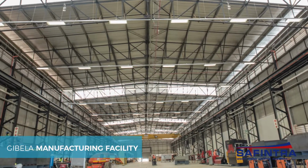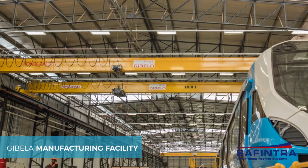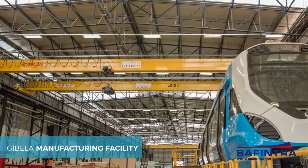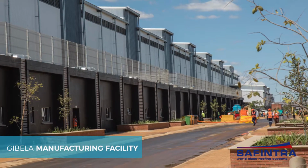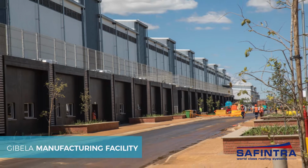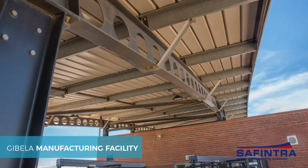The Gibela manufacturing facility is 50,000 square meters and designed for the manufacturing of 580 trains for PRASA. The structure accommodates overhead cranes ranging from 2-ton to 2x10-ton tandem cranes. The main frame of the Gibela manufacturing facility consists of both lattice and I-columns at 8-meter grid spacing.